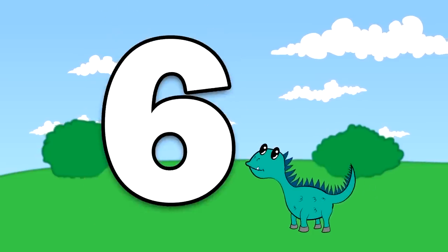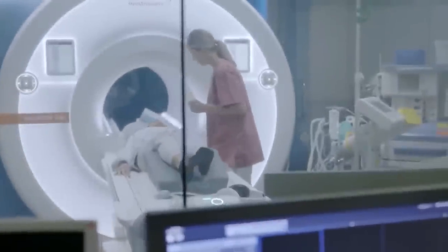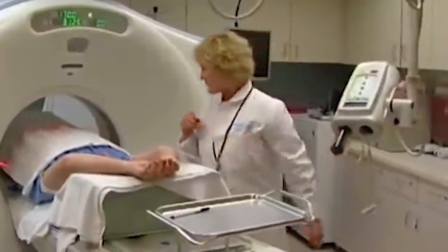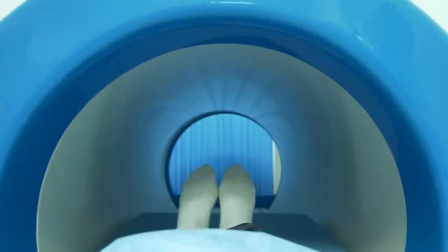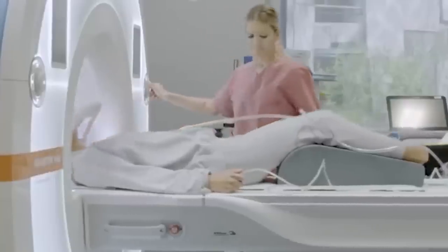Number 6. Medical scanners. To say that we've advanced in our medical technology would be an understatement. We used to be woefully unequipped to do just about anything in the medical field, and now we can help save lives just by knowing what's going on in your body. You know about some of them, like the X-ray or the ultrasound, but it goes well beyond that these days.